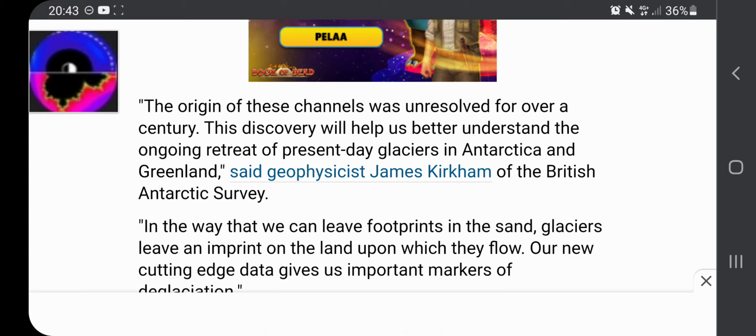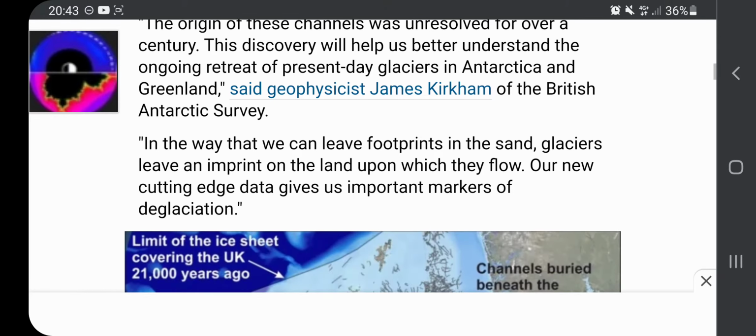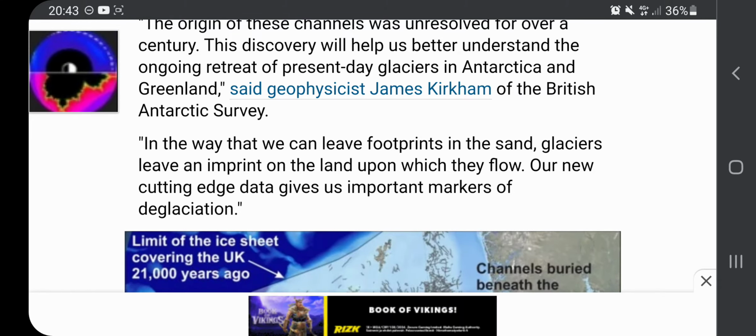This discovery will help us better understand the ongoing threat of present-day glaciers in Antarctica and Greenland, says geophysicist James Kirkham of the British Antarctic Survey. In the way that we can leave footprints in the sand, glaciers leave an imprint in the land upon which they flow. Our new cutting-edge data gives us important markers of deglaciation.